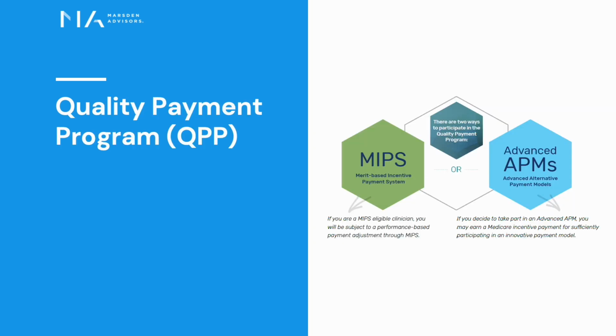The MIPS program is part of the Quality Payment Program, or QPP. There are two different ways to participate, either as a MIPS participant or as an advanced APM participant. Today's presentation will mainly cover MIPS, but there is some overlap with the advanced APM program.